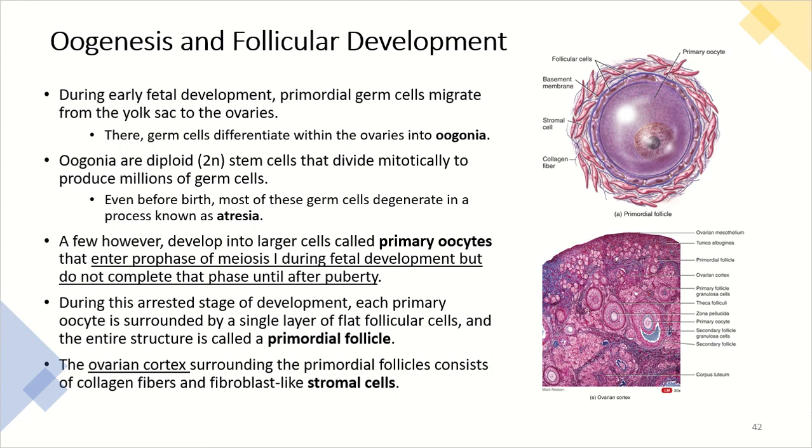During these arrested stages of development, before puberty occurs, each primary oocyte is going to be surrounded by a single layer of flat follicular cells, and this whole entire structure is going to be known as the primordial follicle. The ovarian cortex that's surrounding the primordial follicles is going to consist of collagen fibers and fibroblast-like cells called stromal cells.